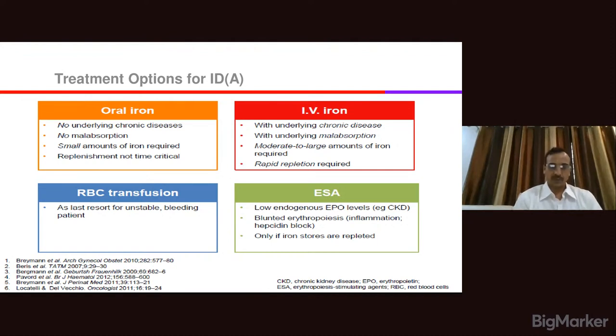Red cell transfusions are required when hemoglobin is very low. If the patient requires dialysis, we can give red cells along with dialysis to rapidly correct the hemoglobin. Erythropoiesis-stimulating agents are recommended in all CKD patients, and the response is enhanced if IV iron is also given along with that.